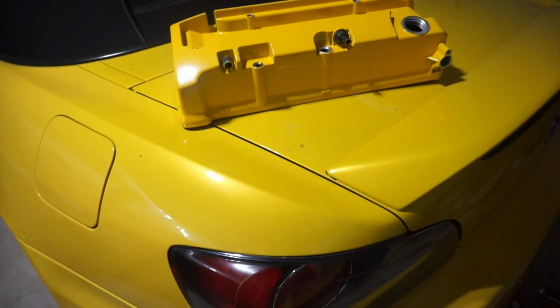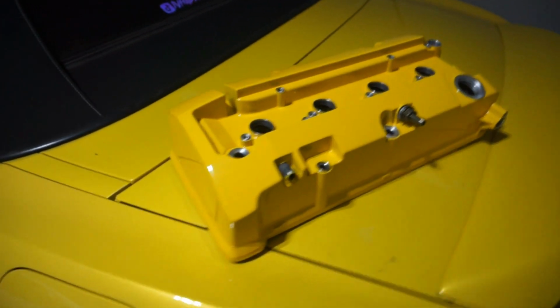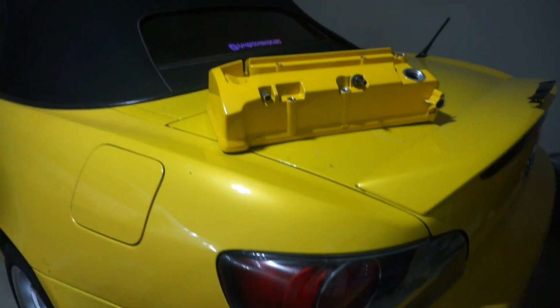Alrighty, y'all, so I just got back from picking up the new valve cover after getting it powder coated, man. Look at how good this came out. Look at that. It's almost the same shade, but it's spoon yellow, and it just came out so good. He did a great job. But enough of this, I can't wait. I'm gonna go ahead and throw this thing on.